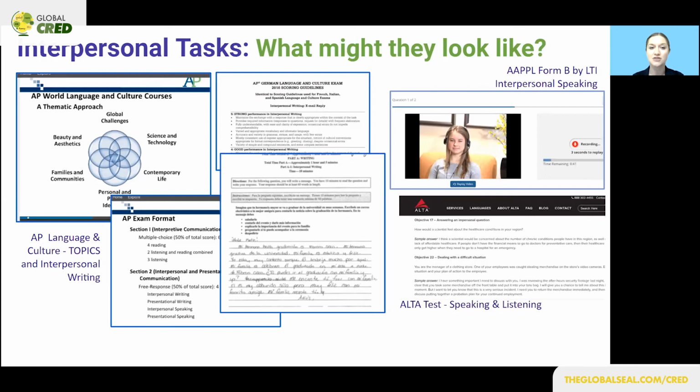So I really encourage you to know what the guidelines are for those tests and how they're going to work before you take them. This is an example of the AP language and culture topics, right? And then interpersonal writing skills assessment. There's an Apple Form B with the interpersonal speaking, ALTA test for speaking and listening as well. So they all look a little different, but they all are assessing your language skills.